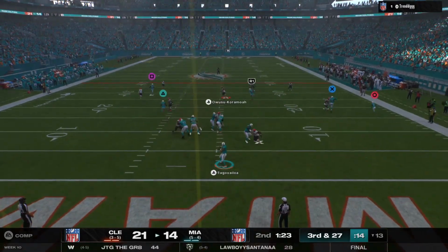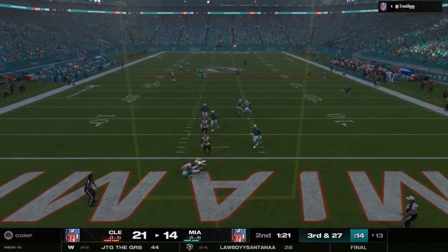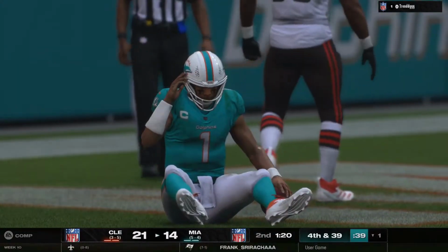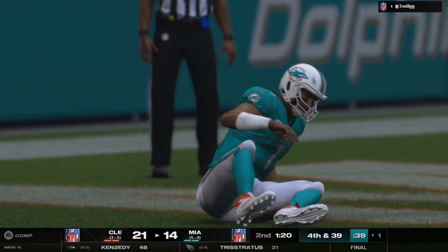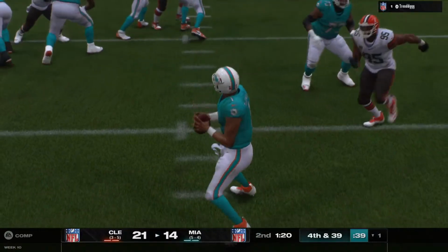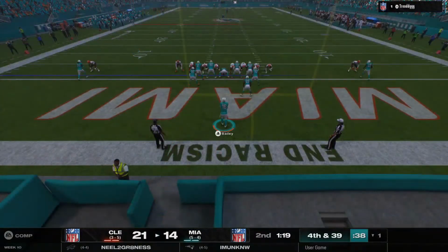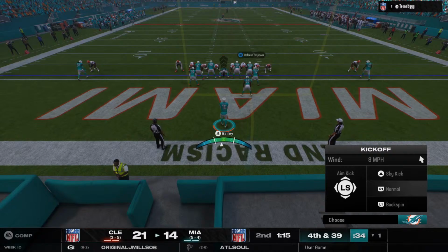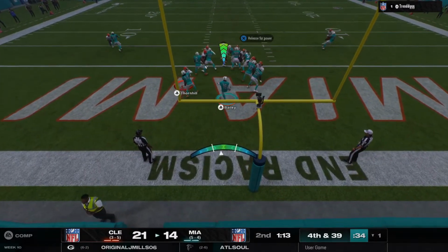Throwing now is Tagovailoa. In for the sack, Myles Garrett. Now this is where field awareness comes into play. He's getting perilously close to his own goal line, and after that sack, backed up to his own 2. The Dolphins will send out the punter now. And no room for error here as his first punt comes from deep in his own end zone.